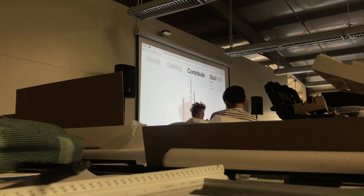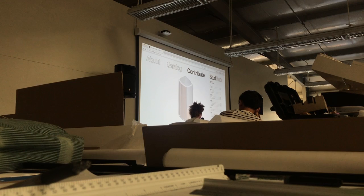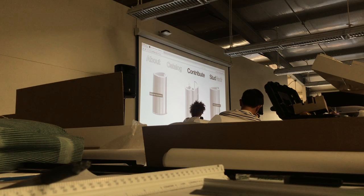So it shows a kind of estimated value, labor, all of this is calculated for Chicago. And if you don't like it, you can redo it. But if you do like it, you can submit it. And it gets uploaded to the catalog. At the same time, you've contributed to this collective average.